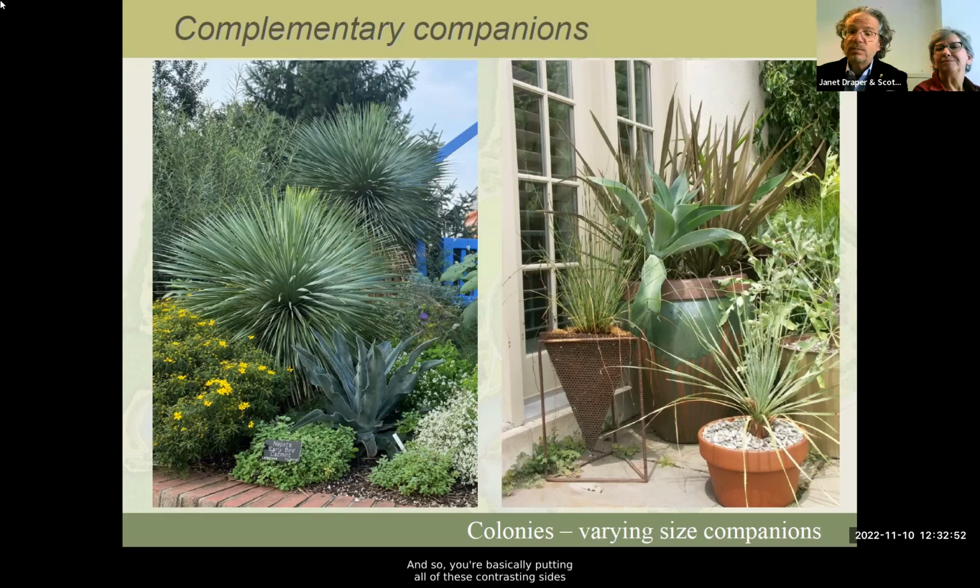And so you're basically putting all of these contrasting sizes of the same form of foliage together, with a little bit of color differentiation, but you can see how powerful it is. Again, look, no color, but it's the form and the texture of the foliage that's making the contrast. Now the pots help. The pots actually repeat that same thing. They're not all identical pots, but they tie together well because they have the unifying plants. It all adds up.